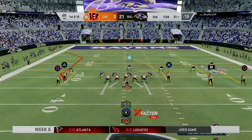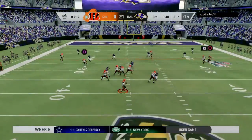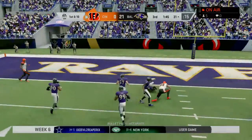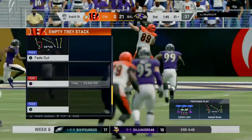Still in search of their first touchdown of the game, but they're on the move. First and 10. He'll drop to throw. And that'll wind up incomplete. Try to give his man room to run under it, but it's second down.